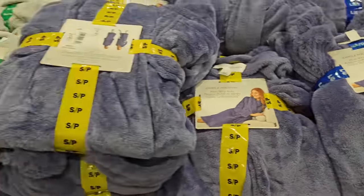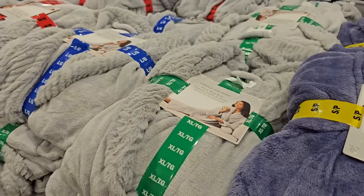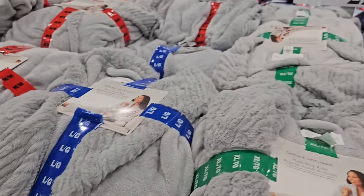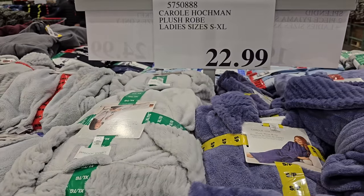They also have the gray. I bought the gray one in a previous year, but I have to admit this year the robes are extra soft compared to previous years and it's only $22.99.